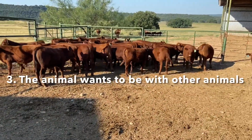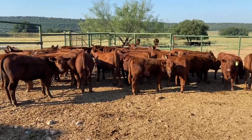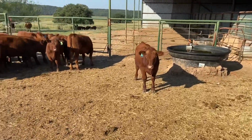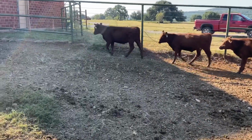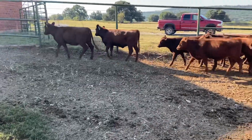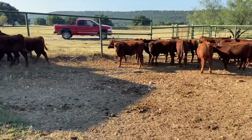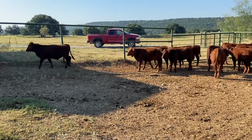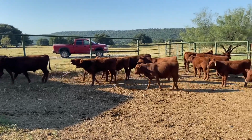The third principle is the animal wants to be with others. I walked into this pen of calves and I started walking towards them and got a couple of them moving towards the gate. As soon as they did that, if you'll notice, all the other calves that are standing still start following those other calves. Right there, I backed off just to see how their herding instinct takes over and those other calves draw them because they want to be with other cattle.